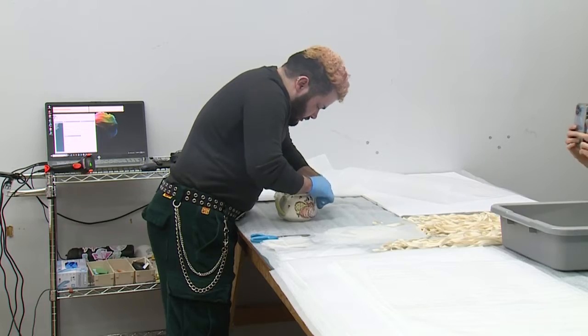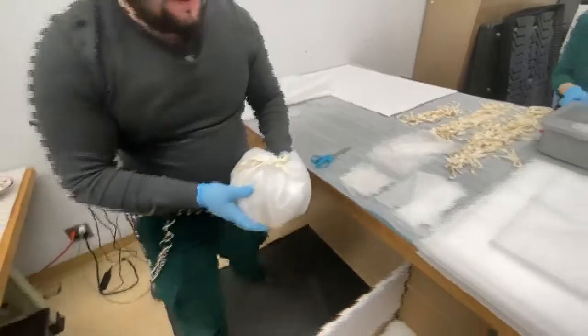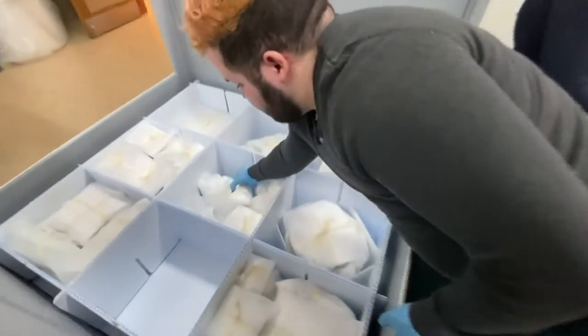Move project manager Sarah Padeco calls this a high-stakes game of Tetris. Maximize their crate space, but protect the stuff at all costs. We can fit 500 things in one crate.